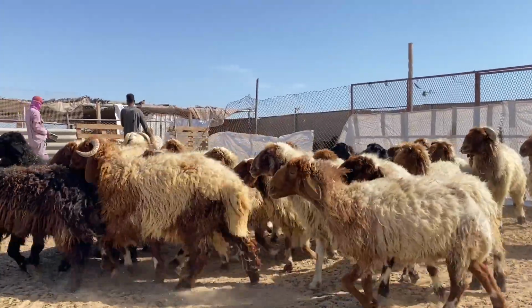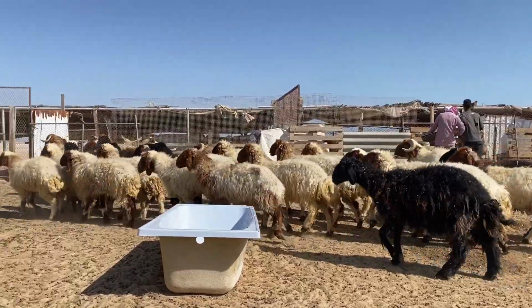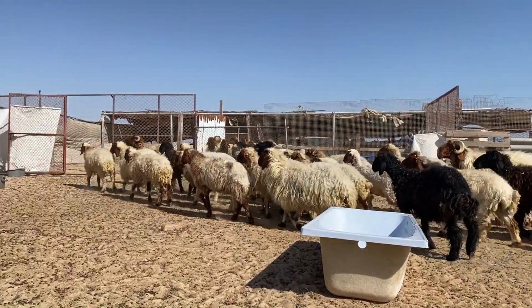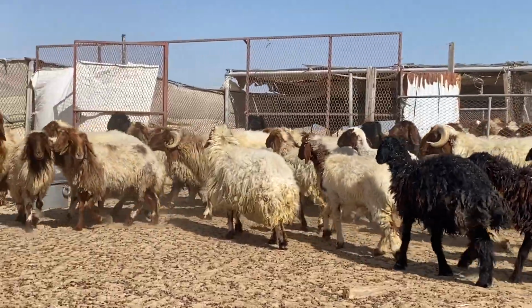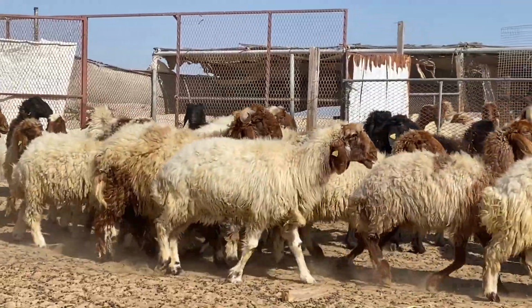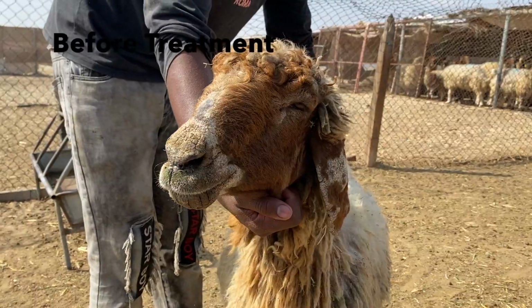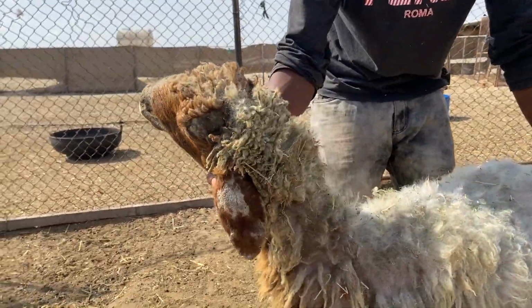All right, so what I'm gonna do is I'm just gonna focus on them. I'm not gonna go near them because they'll just run away from me. Okay, so here they are. I'll show you the before video for this farm. Okay guys, so this is prior to giving the medication for this farm.